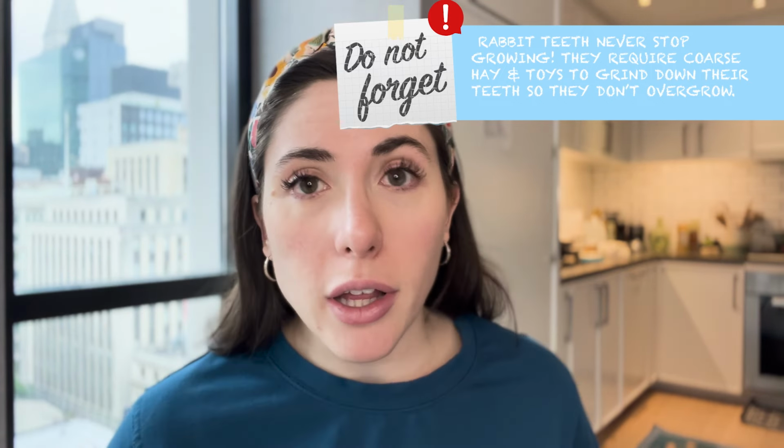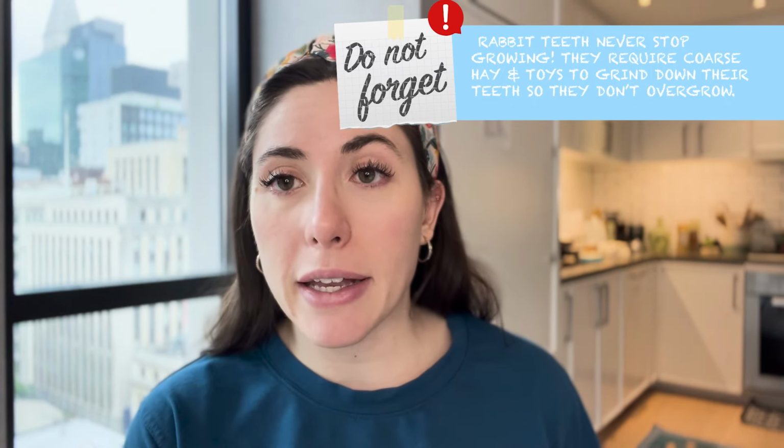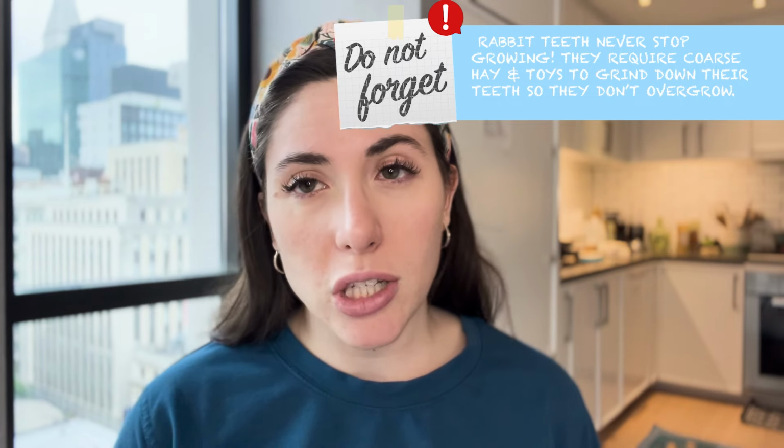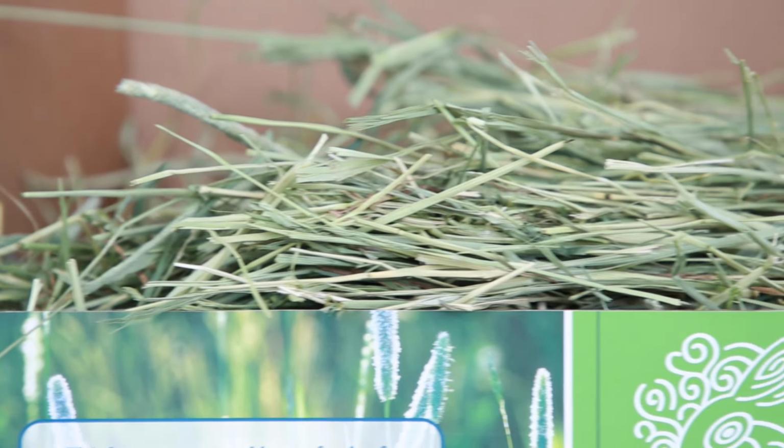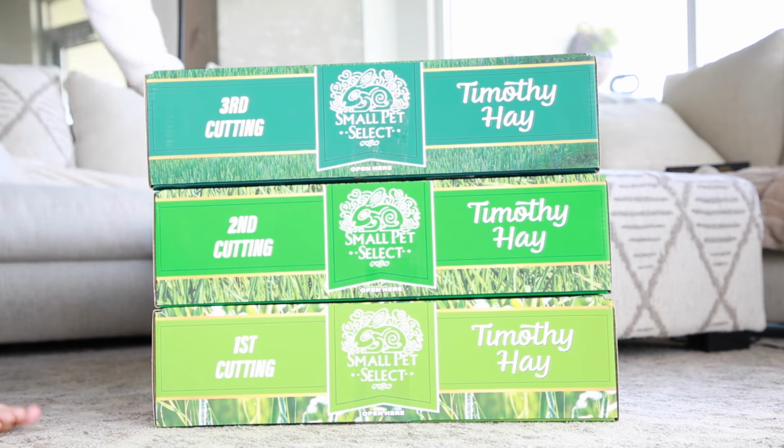Now, for our user that commented about her rabbit needing a specific type of hay that she's not sure what it would like, she did mention that her rabbit is about 7 years old. And from a veterinary stance, this is an older or a senior rabbit. So first cutting might not be the best for this specific rabbit just because it is harder to chew. And because this rabbit is older, it might be in a place where it's hard for the rabbit to chew.